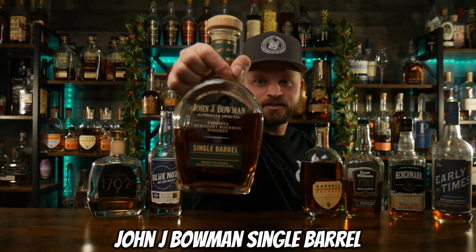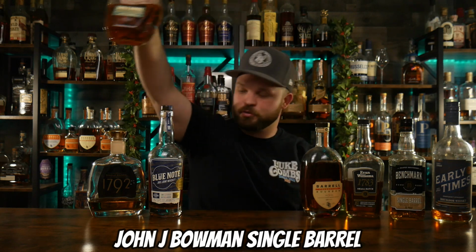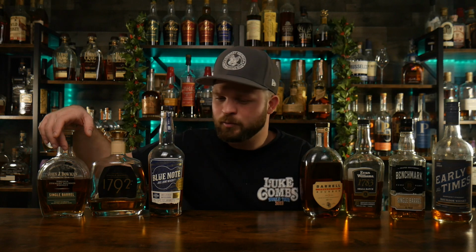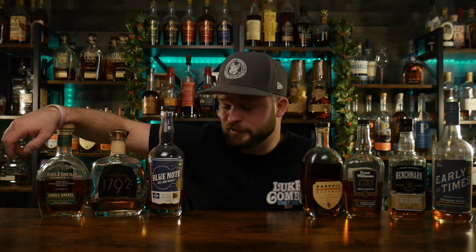Let's move on to bottle number 7. Bottle number 7 is going to go to John J. Bowman single barrel, coming in at 100 proof. This bottle is a rough one. The prices vary from state to state and store to store. Rough estimate is about 55 bucks. I think that is well worth your money for sure in this universe, for sure.